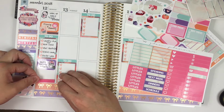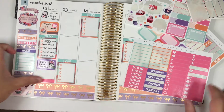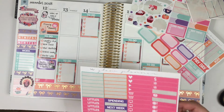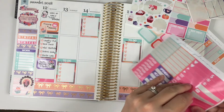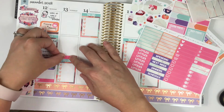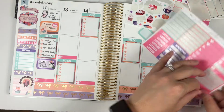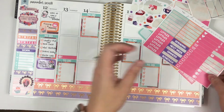Underneath the to-do list, I decided to put another half box with this, I think is this Sprinkles the Unicorn? I don't remember. I think it's from Frank Hart's You. I could be totally wrong with the name of the unicorn though. And basically I wrote down that there was this training from 1 to 5 p.m. for work. It's for the IELTS training.